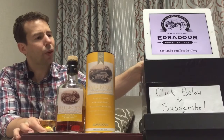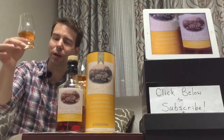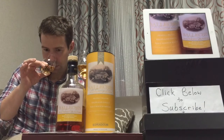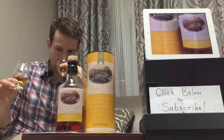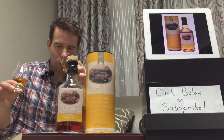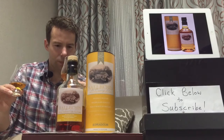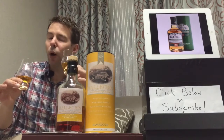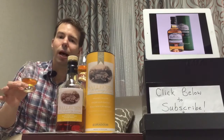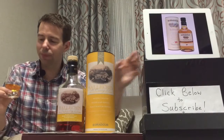Oh, now I've got one that I poured a while ago. This is my second attempt at this review. That's the new one, that's the old one. Any difference? Well, the peat mellows, and it's much more juicy, a little more vanilla and caramel coming through now. Definitely worthwhile to maybe pour one glass, let it sit, pour a second glass, and then try them together. You can have fun with that. We'll leave that aside.